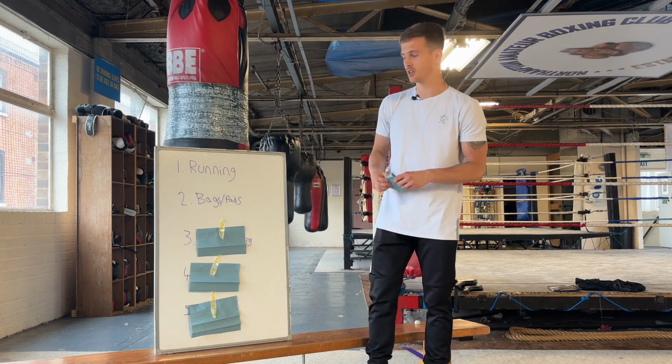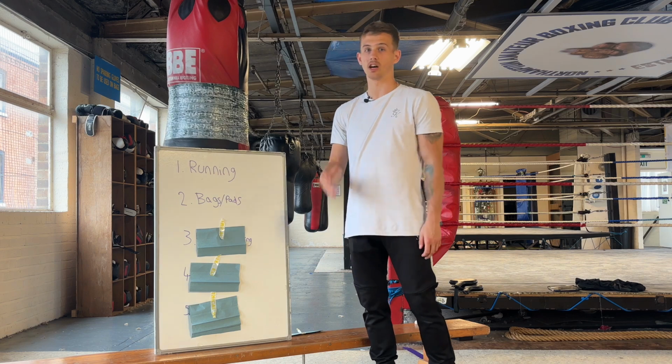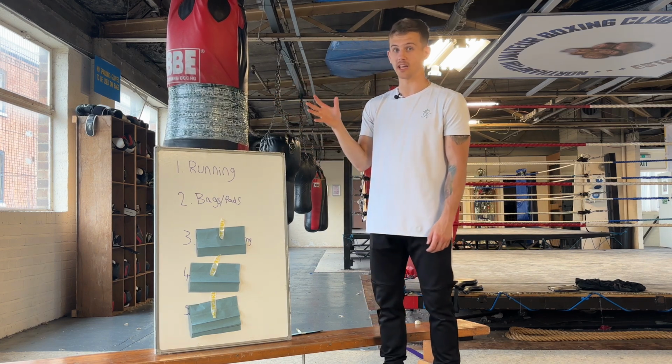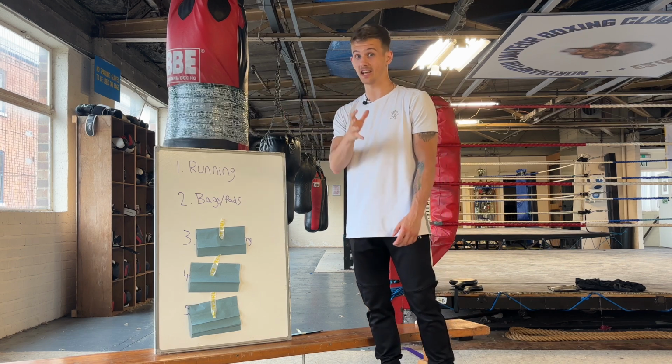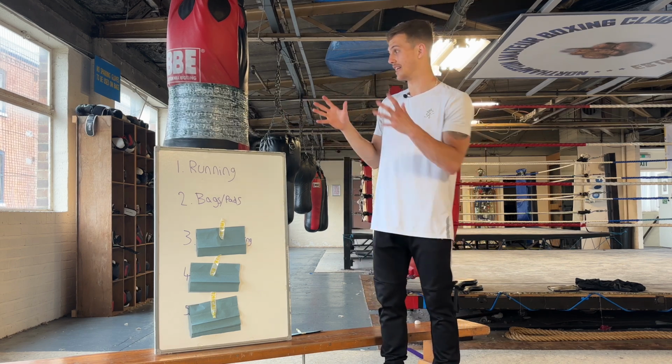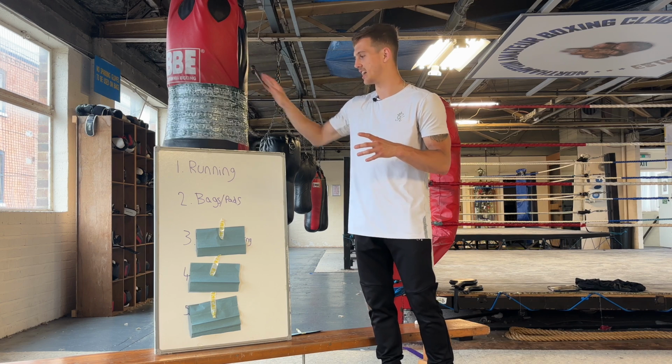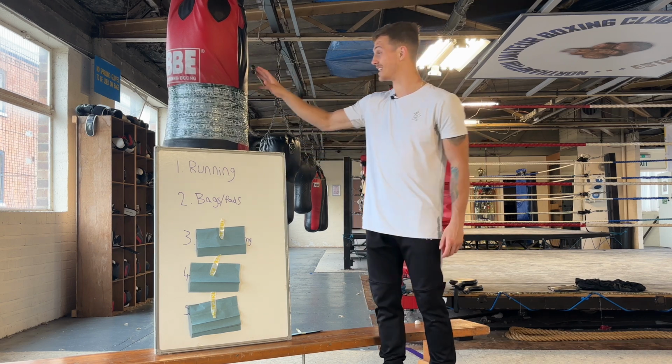Bags and pads. So bag work and pad work is super important. Bag work, firstly, you can be a bit more creative. It's a way to strengthen your technique, your shots, and it lets you free flow and lets you get creative. So obviously we've got the bag here. I'm not going to hit as the whiteboard is leaning against it.